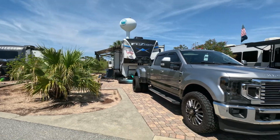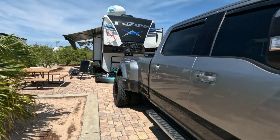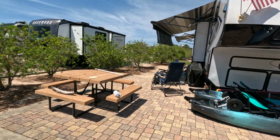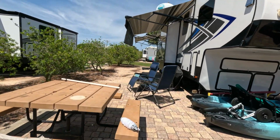All of the sites are about the same size. They're on these nice brick pavers. And they do have an area here set out for the picnic table. It has a hole in it, you can do the umbrella. The only thing is, if you can tell, they are set up for motorhomes.